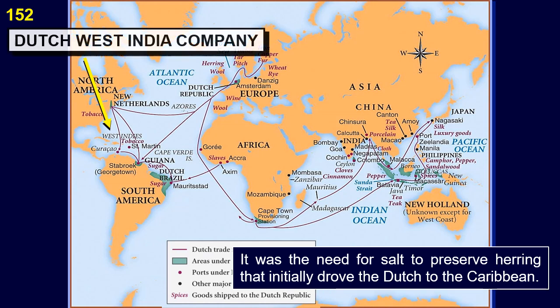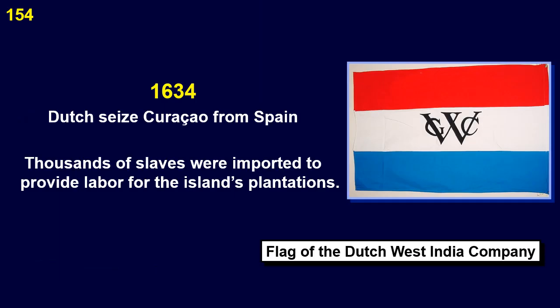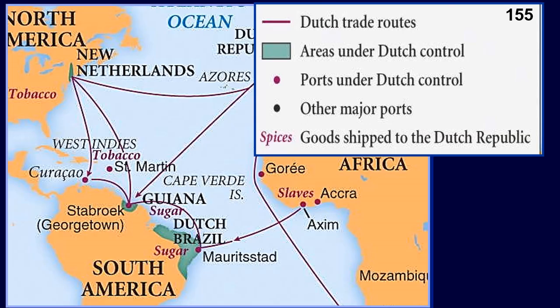It was the need for salt to preserve herring that initially drove the Dutch to the Caribbean. During the period 1660 to 1700, the Dutch West India Company flourished. In 1634, the Dutch seized Curaçao from Spain. Thousands of slaves were then imported to provide labor for the island's plantations.